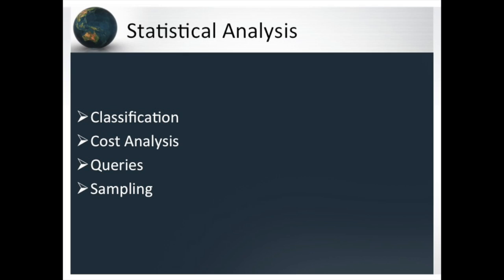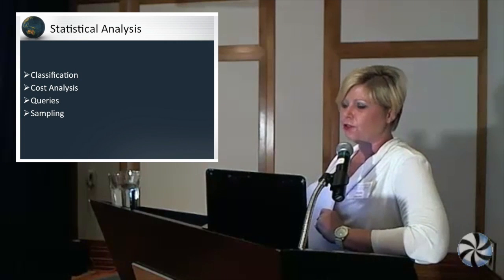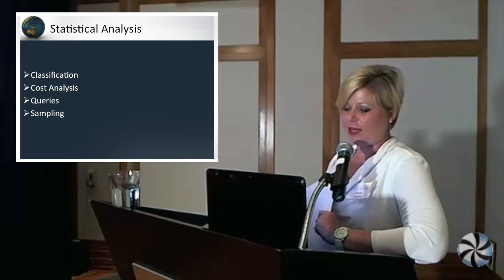The statistical analysis functions: classification, cost analysis, queries, and sampling. So classification would just be grouping a like set of variables together or a like set of data. It's not limited. You can control that. You pick which way it samples. You could do a manual. You could do a best fit curve. It's really unlimited. You can set your number of classes.